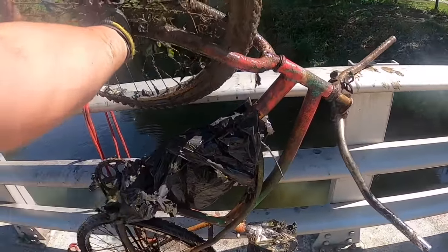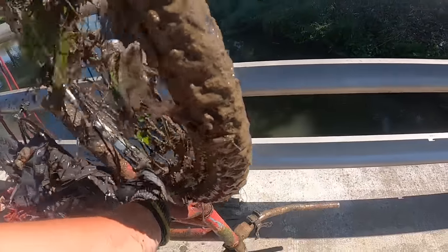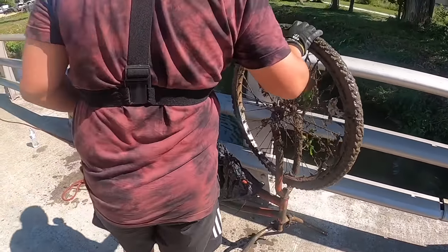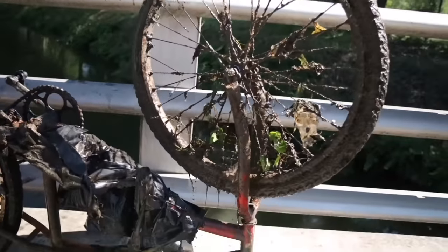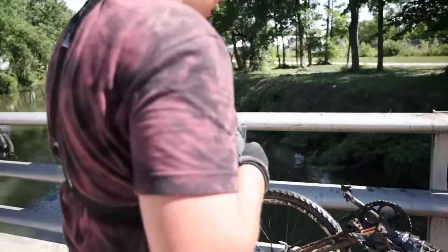Ooh, good thing I caught that. That would have ended my ankles. Yeah, that's a pretty big bicycle. Nice find, Gavin. All right, so here's the bicycle that Gavin just found. Looks like an old 10-speed bicycle, man.